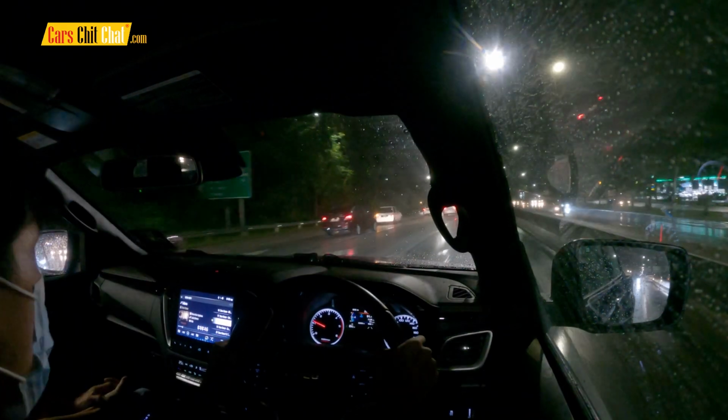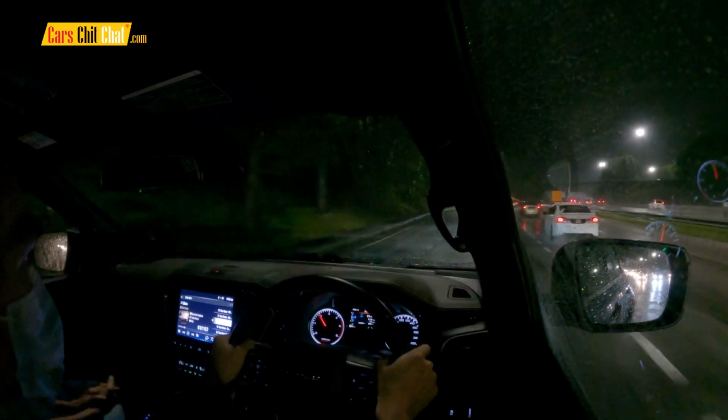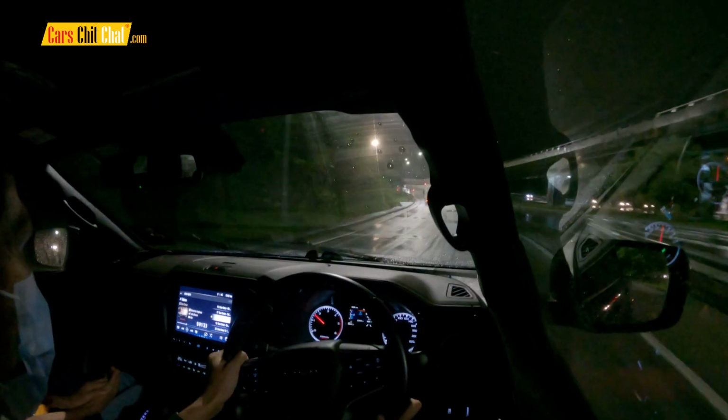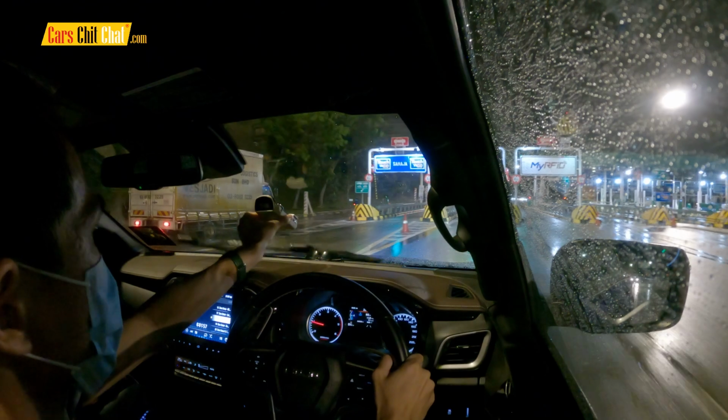The lane departure warning is what I love and what I hate at the same time. It can wake up the sleepy driver and also the sleeping passenger at the same time. But at least, it keeps me awake on this kind of sleepy night drive.